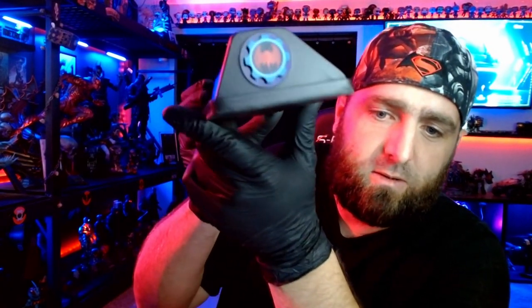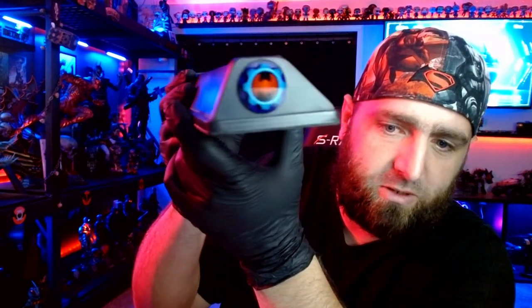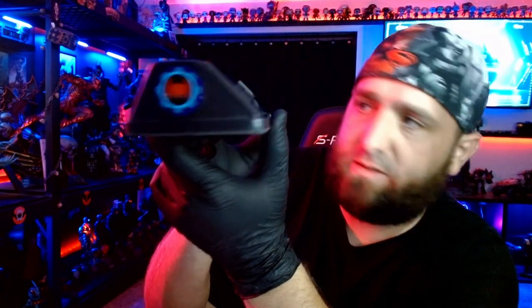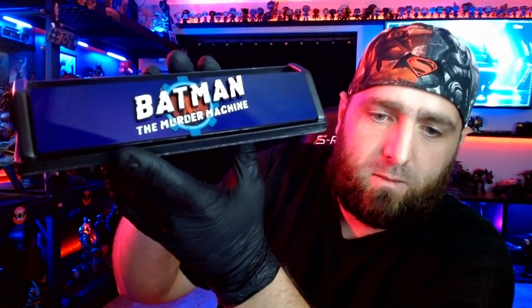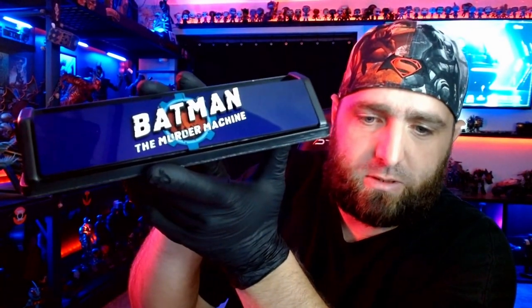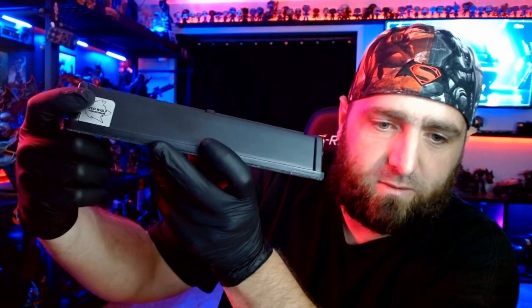And don't worry, I'm going to be doing close-ups. But you got your little 3D Murder Machine. My god, it's so badass. And then, of course, you got purple. You're like, why purple? You'll see when I pull out that CGC. The Murder Machine. I love this thing, guys. I love it. Little Red Wolf logo for you.